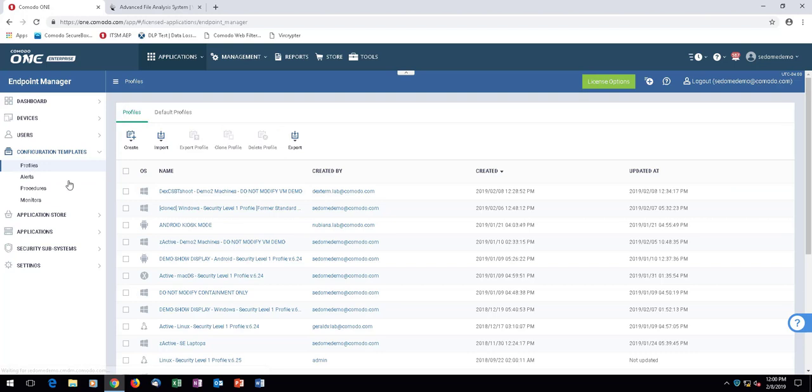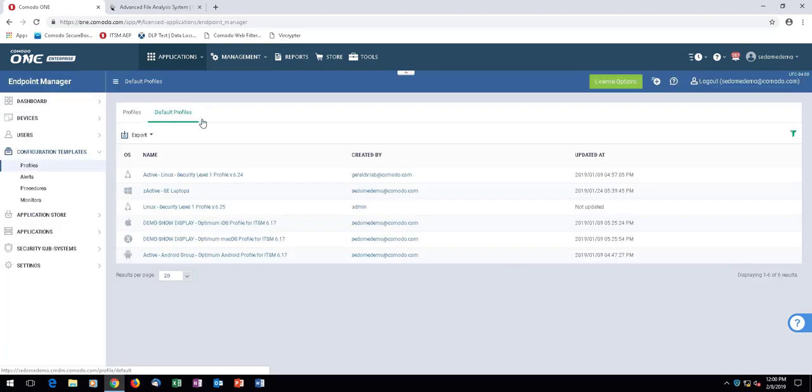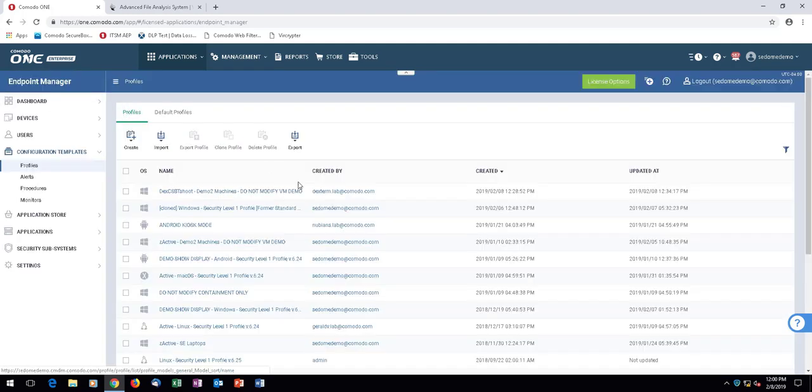In the profile section, this is where we configure our security profile. By default, we have profiles for Linux, Mac, Android, iOS, and Windows devices. These all can be customized, configured, and applied to a group, device, or a user.